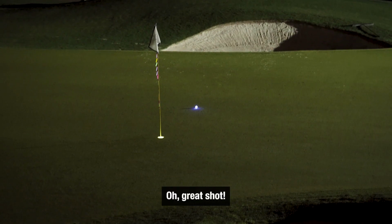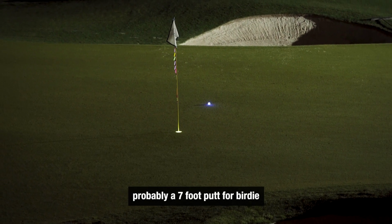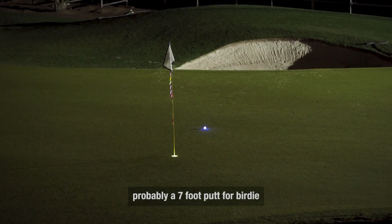Ooh, get down, get down, get down. Could be it. Oh, great shot. Perfectly pin high. Probably about a 7-foot putt for birdie. Talk to me.